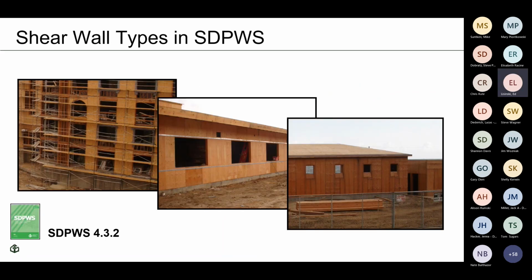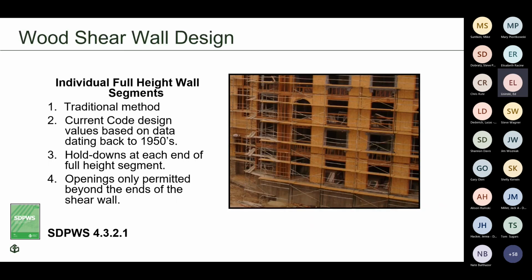So you've got 3 different types of shear walls in the SDPWS guide, right? So you have individual full height wall segments.